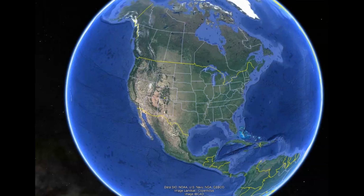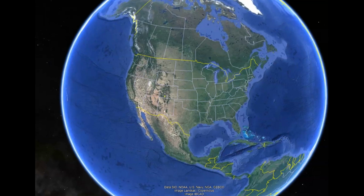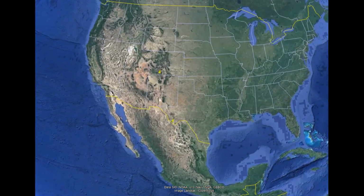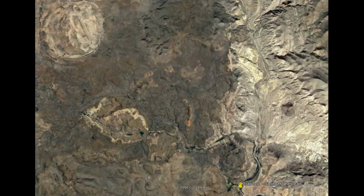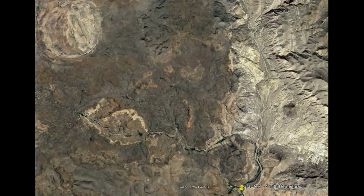And just to give you an idea where it's coming from, you can see on the world Google map here, we'll zoom in to the area that we were going to be hiking. And there you go. Big Bend Ranch State Park, Fresno Canyon here on the right. We're going to hike down here to the Crawford Smith Homestead. We'll be over here at Mexicano Falls. And we were camped right here at the Fresno Canyon campground.